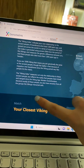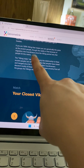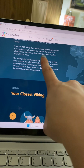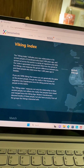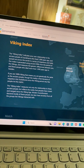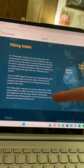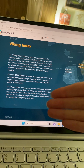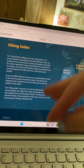If you are 100% Viking, that means you are genetically the same as the ancient people, though the reality is that because of the migration into Scandinavia since the Viking period, very few people hit this metric. So it's almost impossible to be 100% Viking because their genetics 1,000 years ago are so much different than today. Even if you and your whole family are from Sweden, you're not genetically the same as Vikings because during that time period, only the Viking people lived in Sweden.